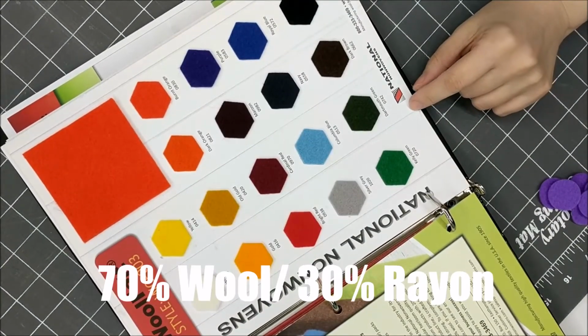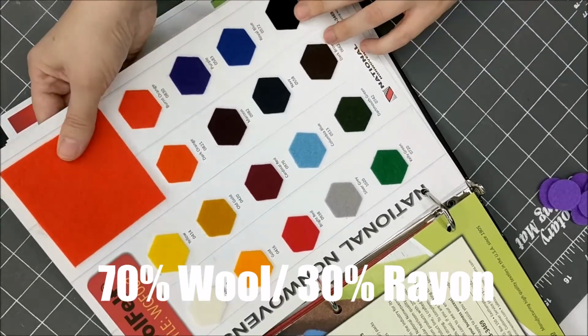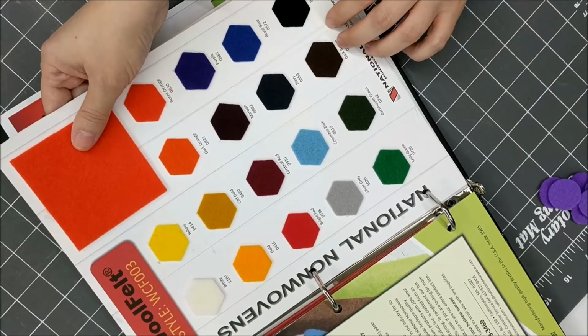This type of wool felt is 70% wool and 30% rayon. It's much stiffer and has fewer color options than the wool felt with a higher percentage of rayon.